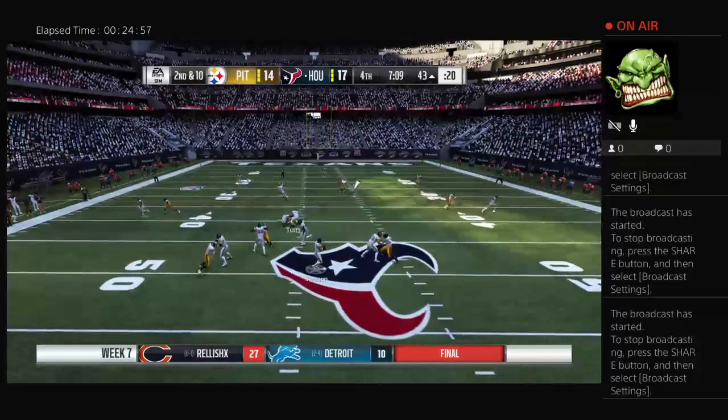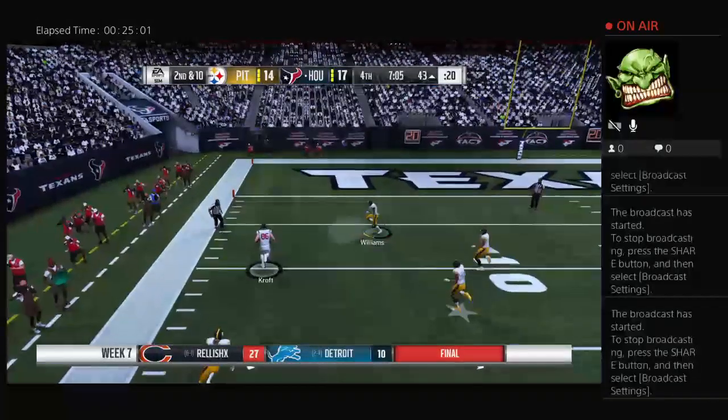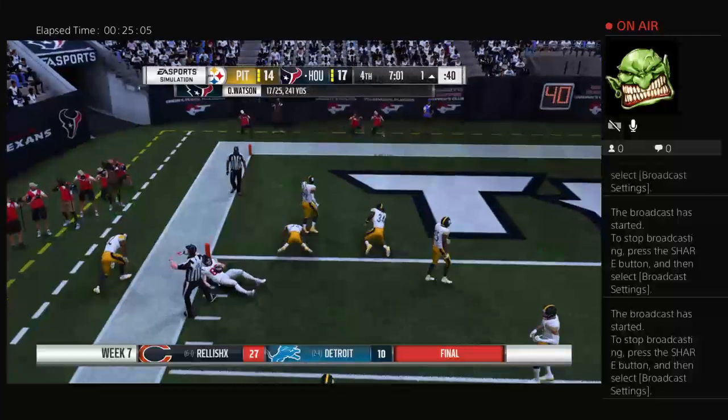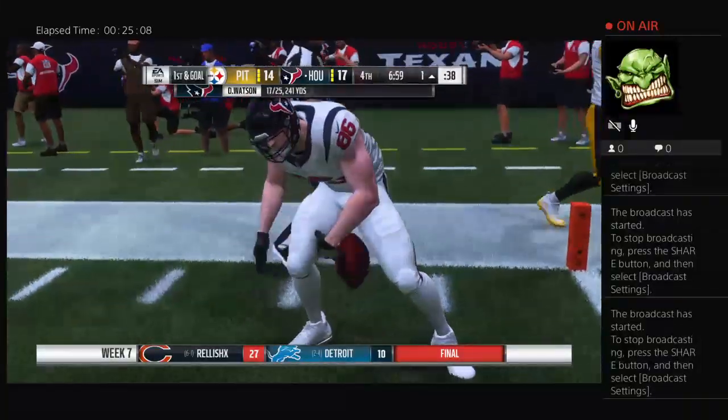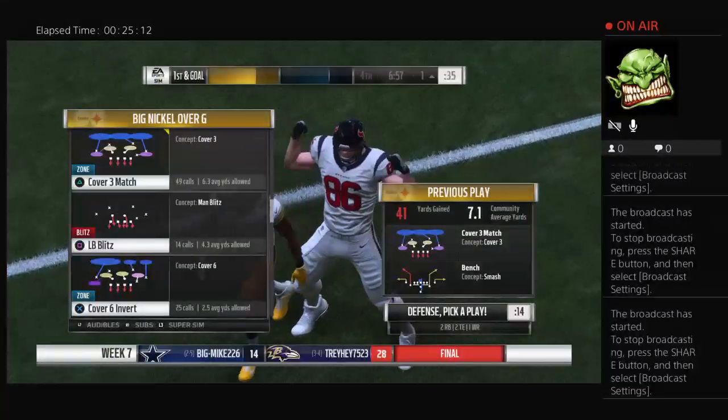Throwing again is Watson. He's got his tight end on the corner route. It's complete. And he just falls short down at the 1-yard line. A big-time play there for the Texans.